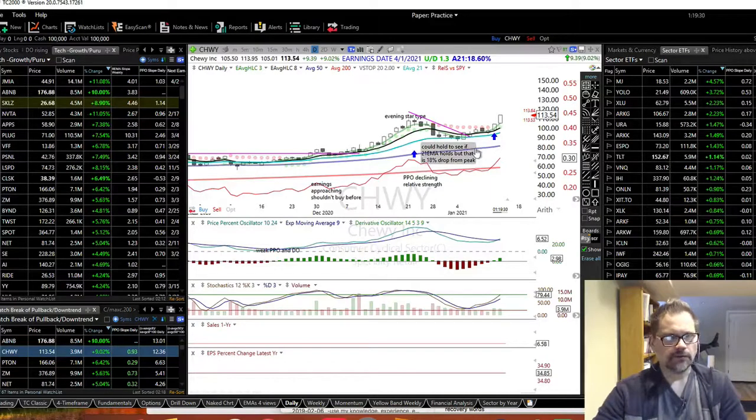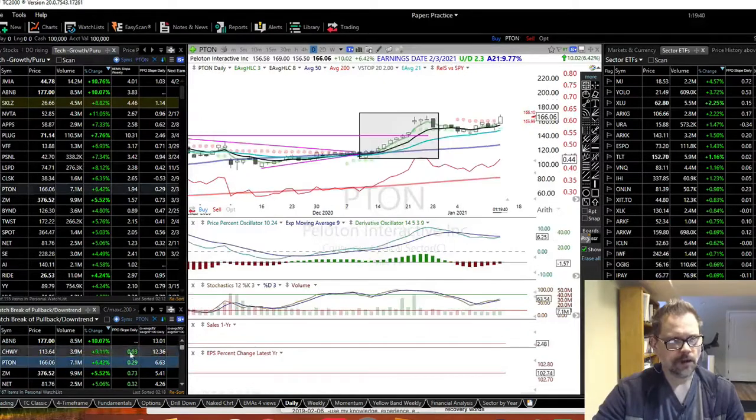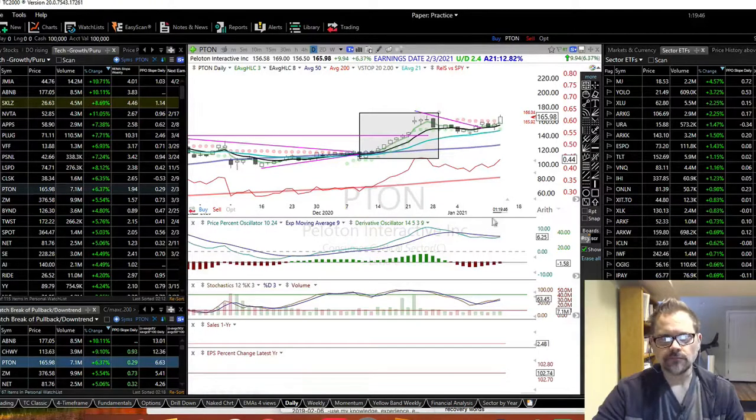But in other scenarios, you might be patient enough to wait for it to come back to the 50. But these are relatively short-term holds. So this would be a good entry. Peloton, same sort of thing. You've got that downtrend there, pullback, and you're starting to come up and cross back up again.